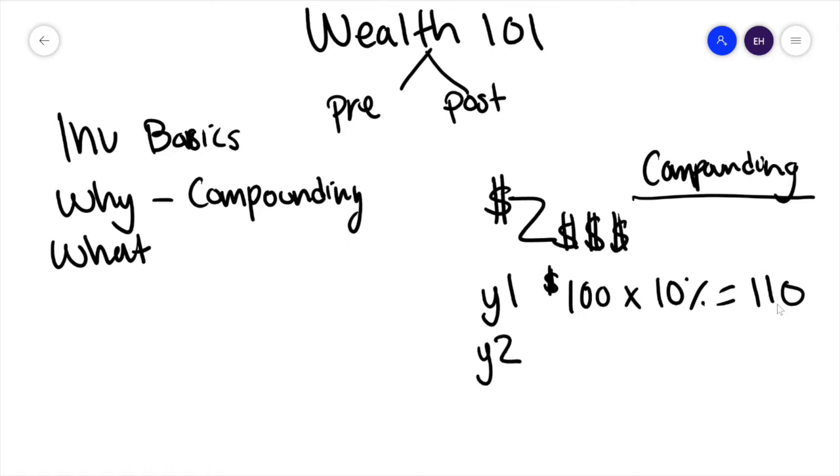Moving into year two, they didn't take any of that money out. They still have $110 invested working for them, and we're going to keep the same annual rate of return to keep the numbers easy. So again, they earn a 10% rate of return on now $110. So that's an additional $10 that they didn't have working for them before. So now this person has $121 in their account at the end of the year moving into year three.